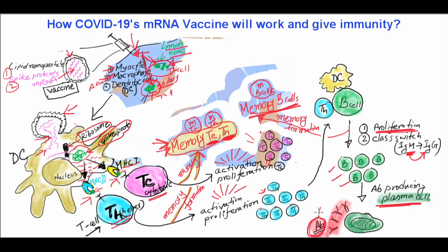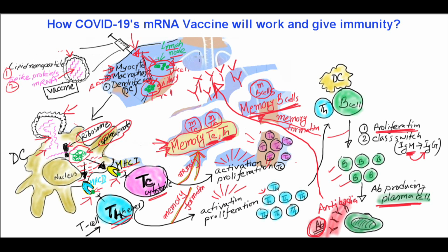So finally what will happen, these antibodies will circulate inside our body to patrol all of our body systems, especially the mucosal sites where there is a great chance that the virus will show up later. So these antibodies will be near the mucosal surface to protect the body when the real virus comes. They will bind to the virus spike protein and inhibit the virus from binding with the mucosal cells. That will prevent the entry of the virus.